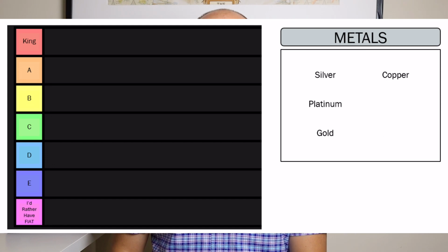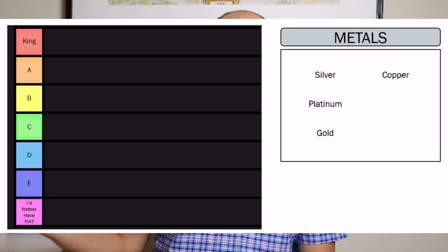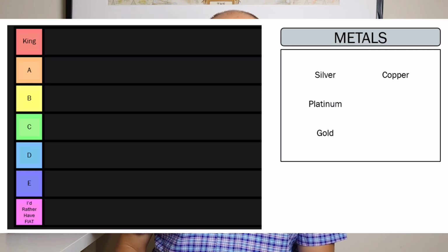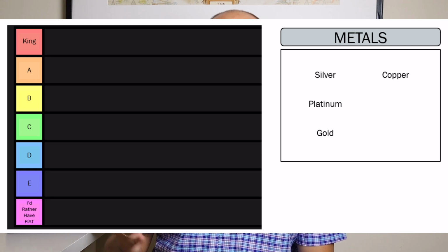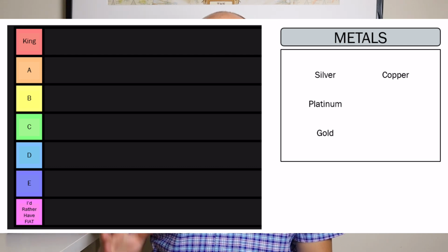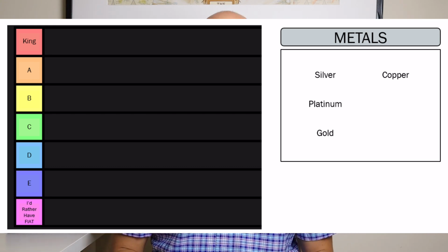So, how this is going to work is like this. We are looking at metals that are readily available from bullion dealers in different shapes and forms. The list is there on the right, and we are going to evaluate these metals, these products that the dealers are selling, because that is how most people gain exposure to physical metals. And what I'm going to do is place them in tiers you see on the left, ranging from king tier, meaning the best of the best, that it can't be beaten, all the way down to I would rather hold fiat tier, meaning that I would never consider stacking these metals, at least in the forms that they're being sold by these bullion dealers, specifically online.